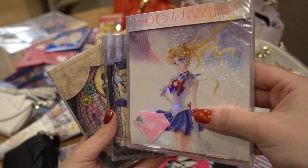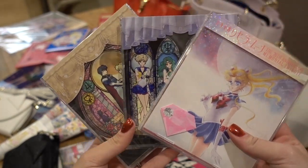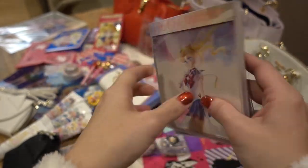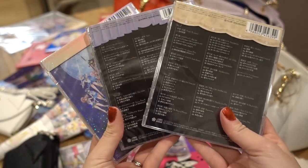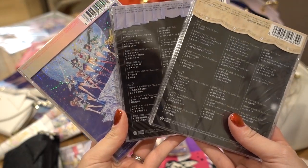The first one right here is a Sailor Moon 20th anniversary tribute album. So this has a bunch of the original music on it. A bunch of the songs on here I already recognize because they're written in English, like La Soldier, Heart Moving. So there's a bunch of really good songs on here.